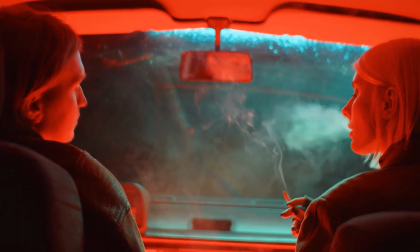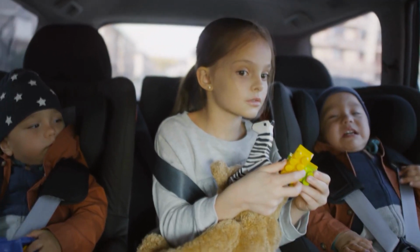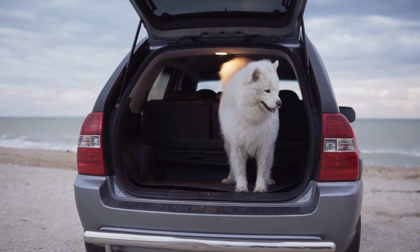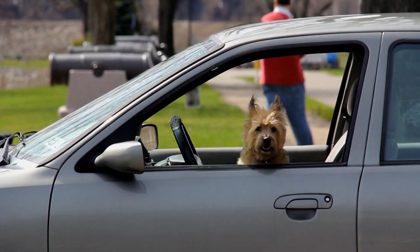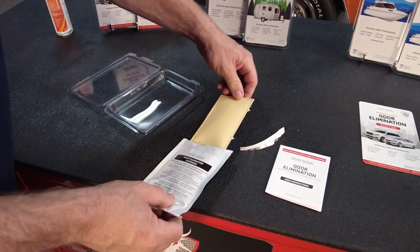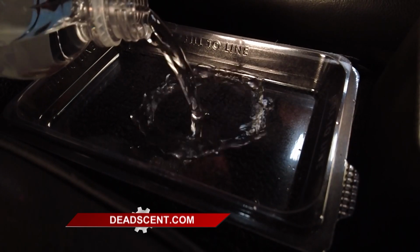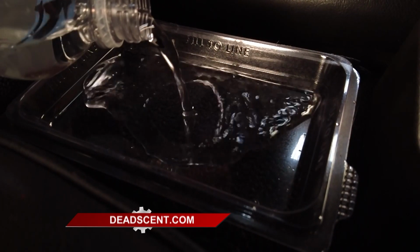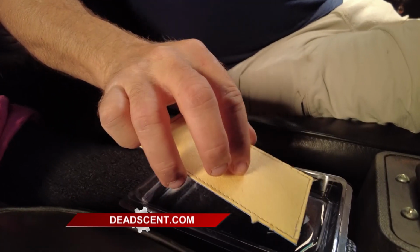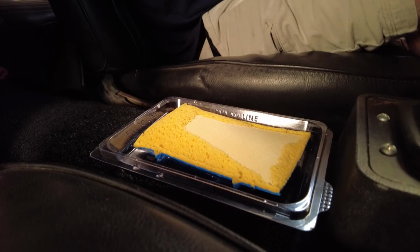Air fresheners and sprays just mask the odor, and you end up with the smell of strawberries and smoke, or lemon and mildew. It's super gross. Those sprays and air fresheners never actually take care of the problem. But Dead Scent is different. Dead Scent actually eliminates odors at the source. Now, I won't get into the weeds with the science, but when you activate Dead Scent, it produces environmentally safe chlorine dioxide. Those chlorine dioxide molecules actually break up the odor molecules and eliminate the bad scent on the spot.